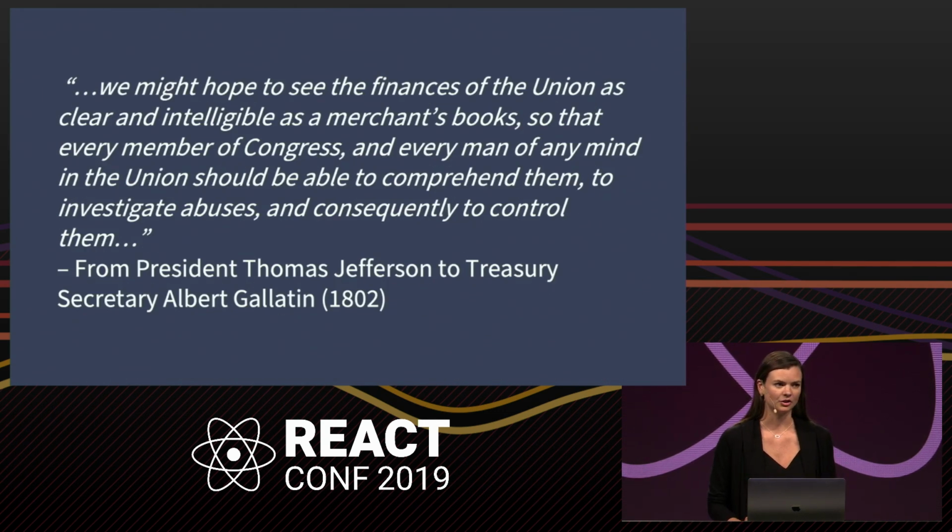This mission of financial data transparency is almost as old as our country itself. Thomas Jefferson wanted our country's finances to be an open book, so that every man could comprehend them, investigate abuses, and to consequently control them. Only in recent years have we really had the tools and technologies, like React, to make this vision a reality.